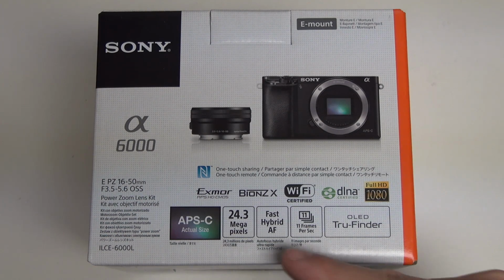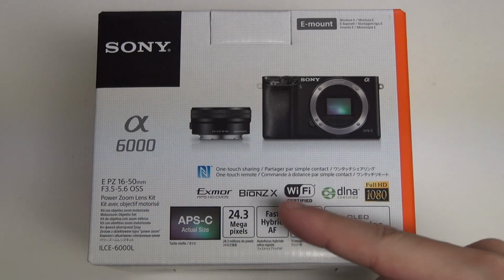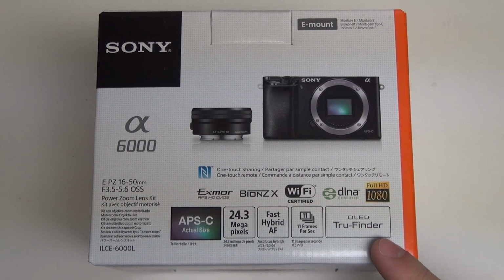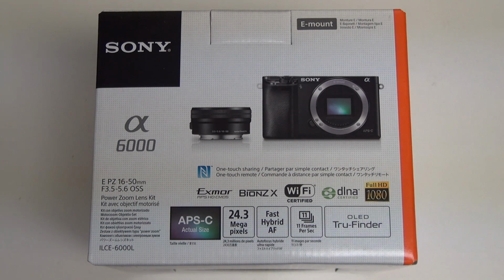We also have the same fast hybrid contrast and phase detection system integrated into this camera, but it has been improved tremendously. We're bumped up to 11 frames per second continuous autofocus now. This is also driven by the Bionz X processor, Sony's latest generation of processor that's driving pretty much every high-end piece of equipment that they're selling to consumers. You do have an OLED true viewfinder, an electronic viewfinder, and even though it doesn't have the same resolution as last generation, I still expect it to get the job done well.